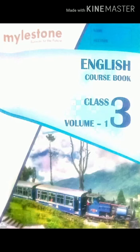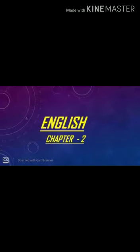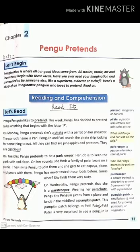Now let's come to your English course books, chapter 2. Those who have the books, open the books to page number 13, and those who don't have, a screenshot is being provided so that you can read the passage carefully 4 to 5 times. I've already told you, reading is a mind exercise. So do practice reading again and again.